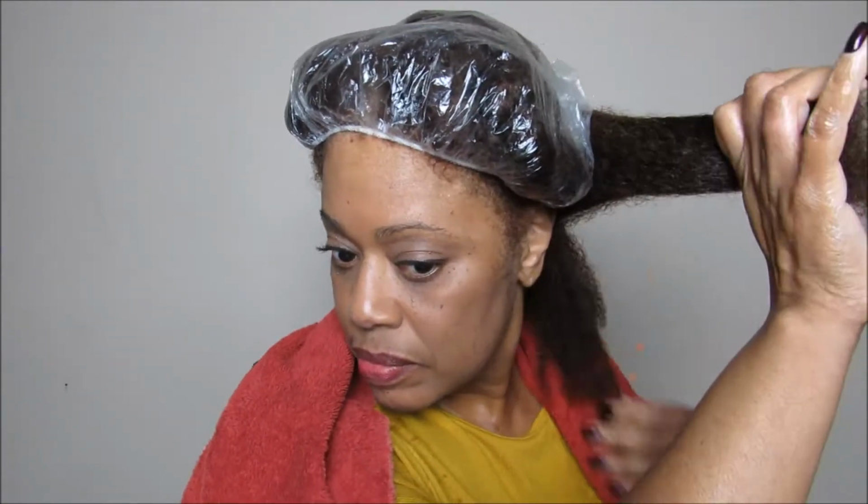Be right back. Okay, I am back on freshly washed and deep conditioned hair. This is the back. So what I'm going to do first is just put a little dab of oil on my hair, and a little bit of the leave-in. Then the Mami Choice gel.